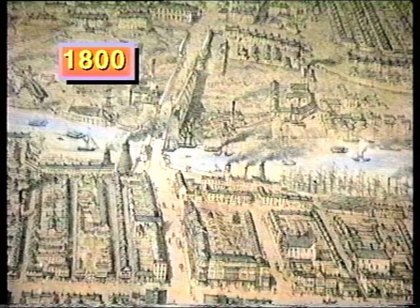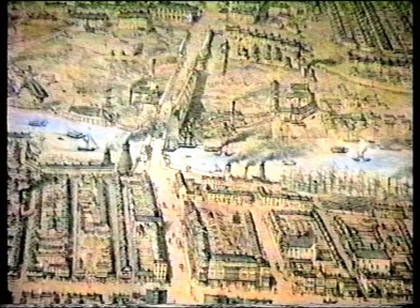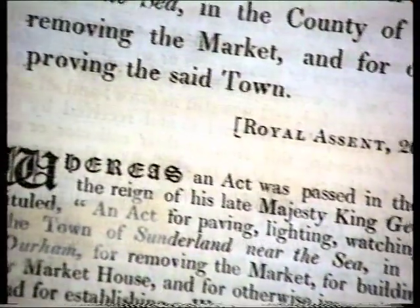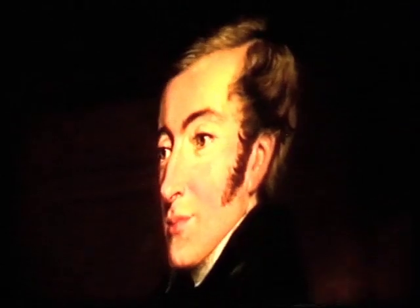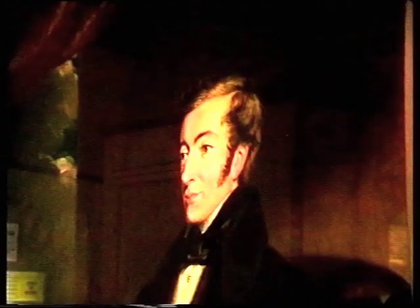But who ran it? Well, there were the improvement commissioners who met in the Exchange building, magistrates, and freemen. And then in 1836 the first mayor and corporation were elected, and they really had some problems to face.